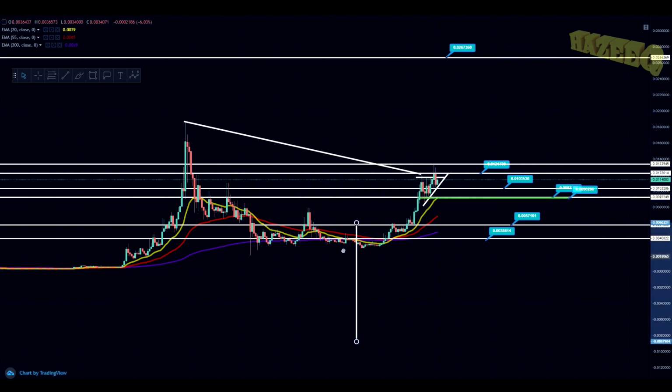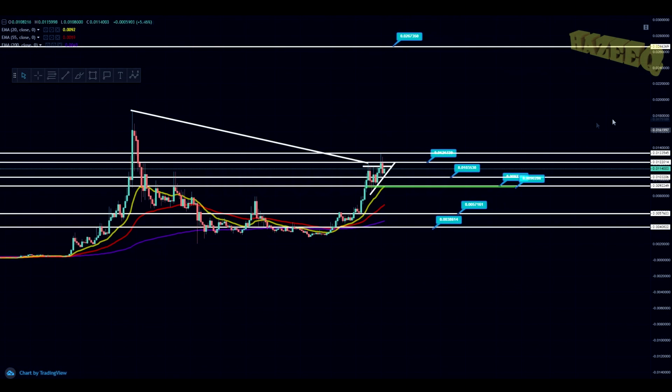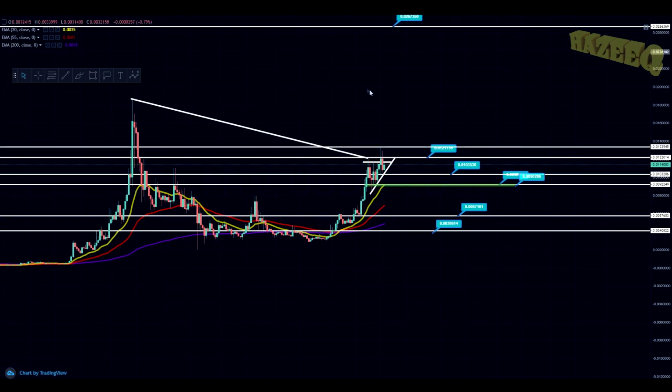How do I get the target? From this resistance line that is created from these two highs, 1 and 2, and this is the handle. You take a trend line, take it all the way down to the lowest point of the cup, and you place it at the breakout level, and that pretty much gives us the target. So yeah, that's it for DSLA.